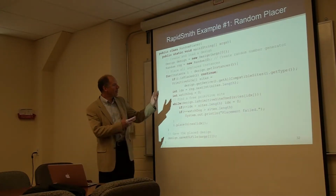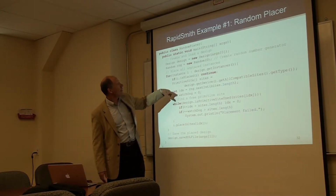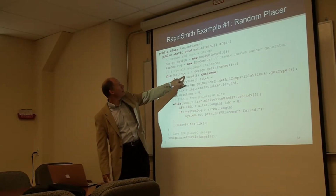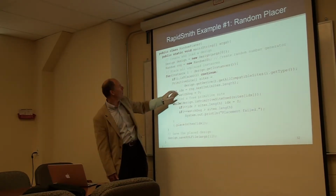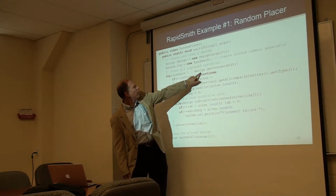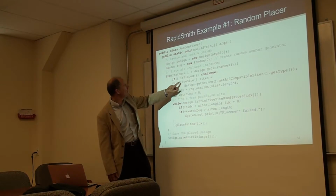Anyway, the idea is what can you fit on a slide? So you just have this loop where you get the design instances, you loop across all the instances. Now this is all RapidSmith code that we're looking at here. So you have things like create a design. This is just Java here. This is RapidSmith for getting all the instances in a design.